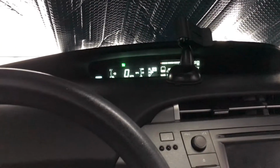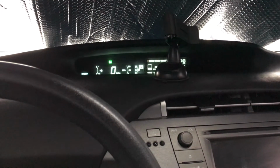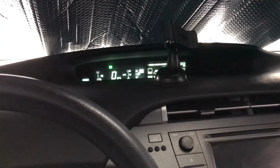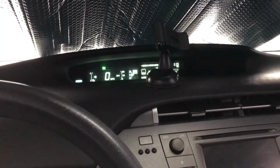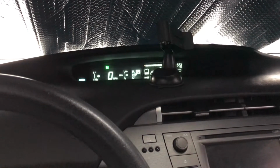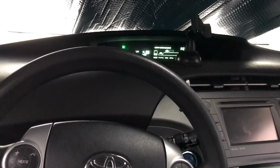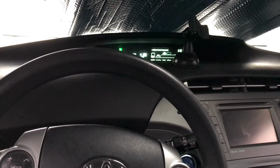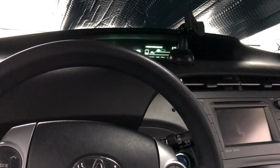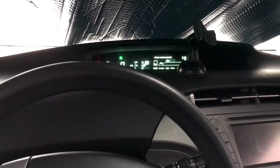This does vary from my 2010 Prius. For whatever reason, with the 2010 Prius I would consistently get 49 miles per gallon, 50, even 51. I don't know why that is. I was getting that kind of mileage all the way up to like 180,000 miles, and then it started to peter off a little bit. But that was a regular hybrid Prius, not a plug-in, so that's one thing I do miss about it. But if you're talking 3 or 4 miles per gallon, you're not missing out on a lot of money there. For 1 gallon, you're missing 4 miles. But through the life of the car, it definitely can add up. But this is what you can expect for a plug-in 2013 Prius.